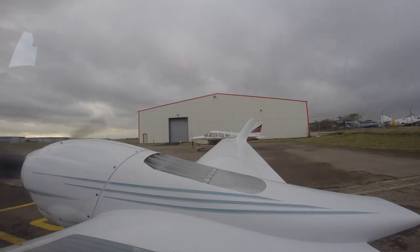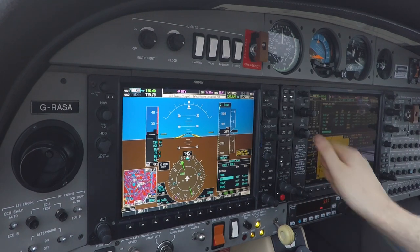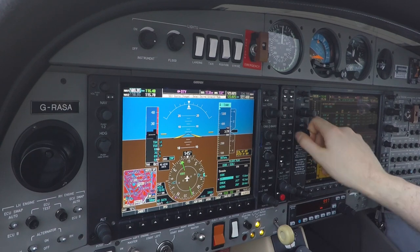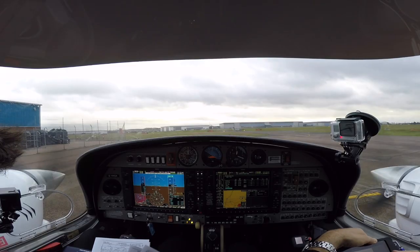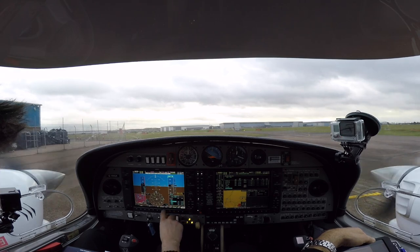One two five radio, we're going to go up to 1300 feet, and that'll be on runway heading. The ADF we can put in now as well, which is 331.